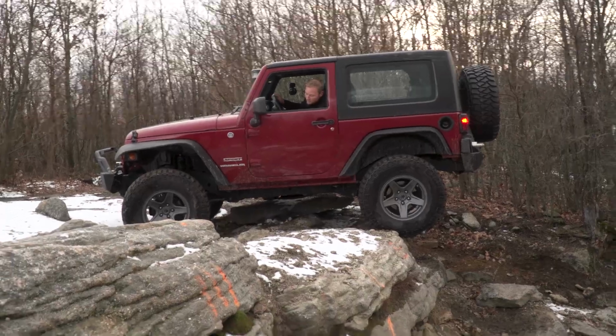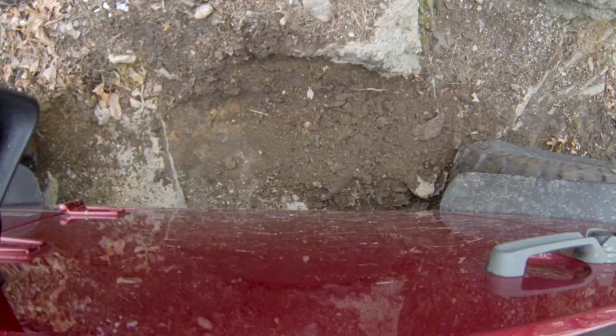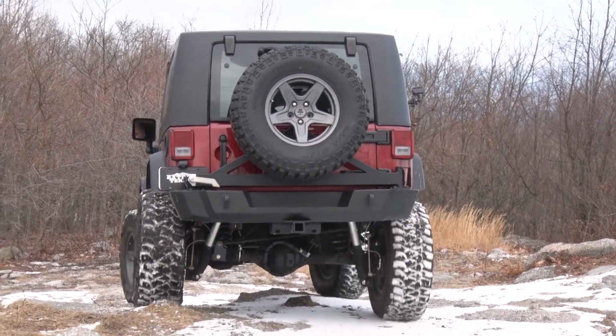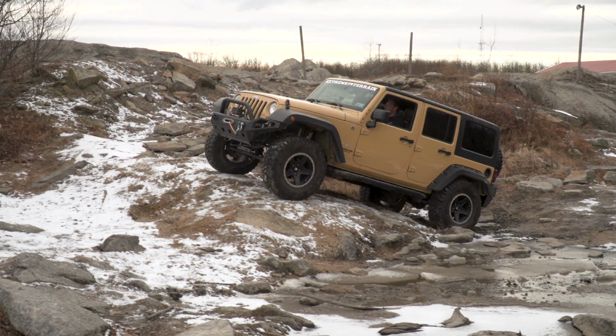So that was still a little bit sketchy in the 2-door, but we were able to make it. We weren't dragging the bottom of the Jeep over anything. It was really just difficult because of the loose dirt and the snow on the rocks, but we were still able to make it. I think we're definitely gonna do a little bit more dragging, and it's gonna be a little bit more difficult in the 4-door. So let's give it a go.